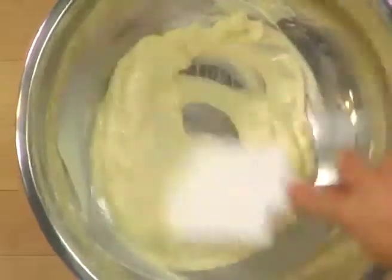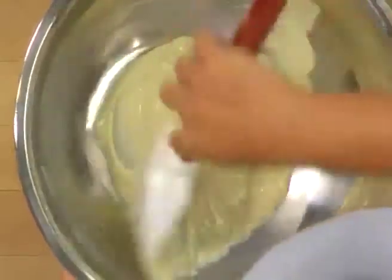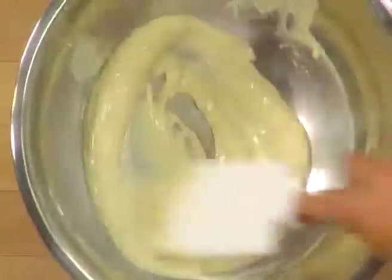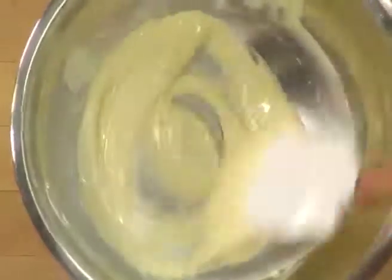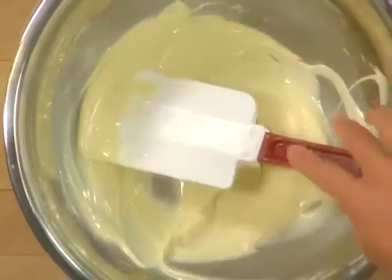I'm going to check on my white chocolate. See, it's already pretty much melted. White chocolate does burn very easily. It gets very lumpy and it will seize up. So it's very important that you melt it slowly and gently. Now you have it.